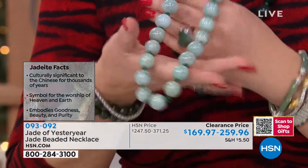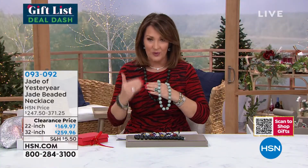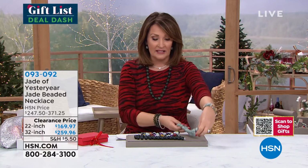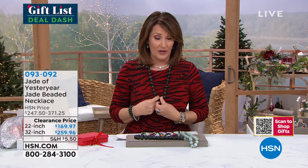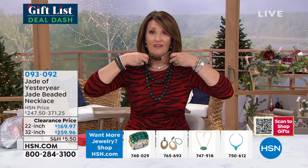And you can see, it's gorgeous. It's like pistachio. That's all natural from Burma. Unbelievable, genuine natural jadeite. So that is the lighter green. Dark green is what Orshi and I are wearing. I'll find out what's left. We're both wearing the 32. We also have a few left in the 22. Not a lot, but we do have it in both lengths.